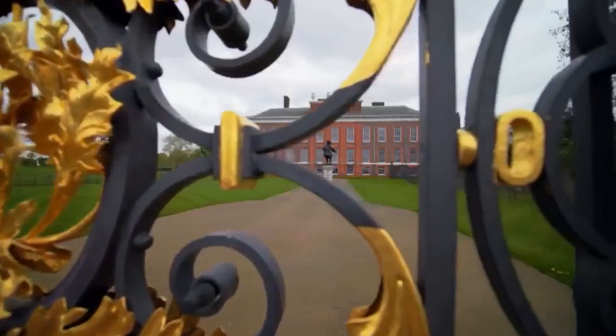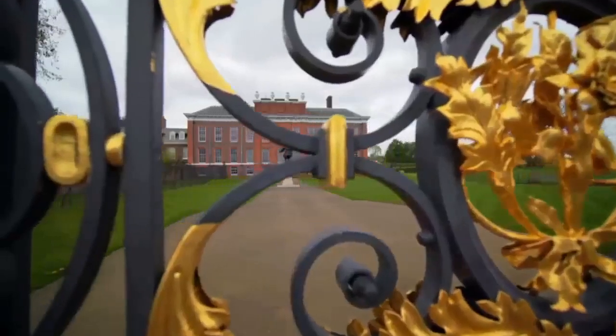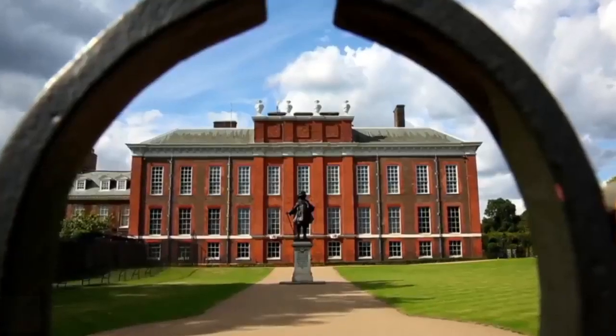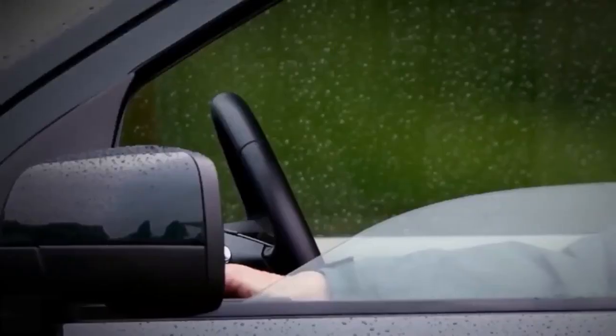Next time, at Highgrove, Prince Charles turns his country residence into Fort Knox. If you ever go to Highgrove, you won't see the security. It's invisible. At Kensington Palace, a battle of wills between the Duchess and Conroy on one side and Victoria on the other. And at Sandringham, a witness from Prince Philip's crash reveals what really happened. The driver couldn't move. It was quite obvious it was Prince Philip.